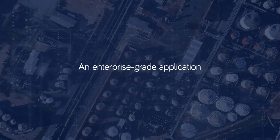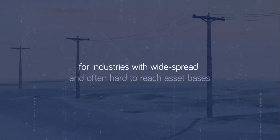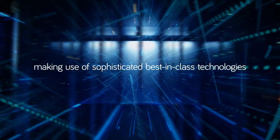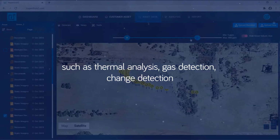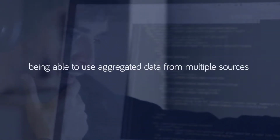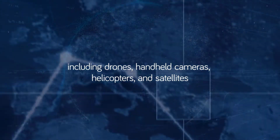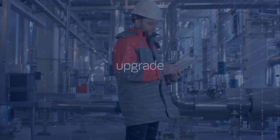An enterprise-grade application that automates asset inspection and management processes for industries with widespread and often hard-to-reach asset bases. It's scalable, extensible and integrated, making use of sophisticated best-in-class technologies such as thermal analysis, gas detection, change detection and predictive maintenance. Having a flexible platform means being able to use aggregated data from multiple sources, including drones, handheld cameras, helicopters, and satellites. We support assets for all life cycles: inspection, routine maintenance, upgrade, or even decommissioning.